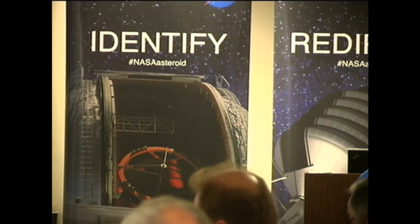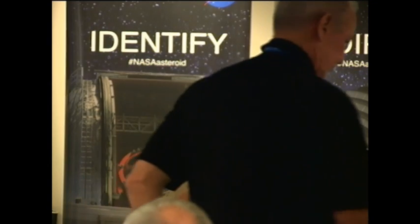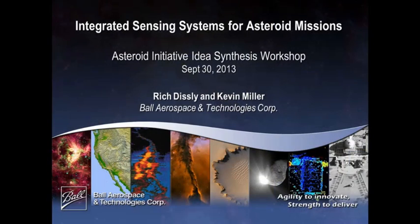Our next presenter is Richard Disley from Ball. Rich works in business development in civil space and technologies at Ball Aerospace. He's primarily responsible for the pursuit and formulation of instruments and spacecraft for science missions. He received a doctorate in planetary sciences from Caltech in 1994. His talk will evaluate sensing requirements for ARM and present candidate systems to meet those requirements, and he escaped a flood, I believe. Along with several other folks in the room, I think.